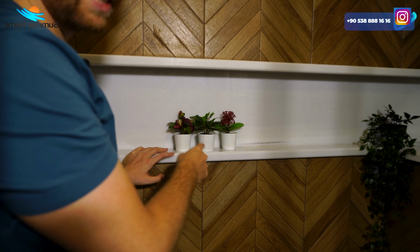So we got some of these fake plants because we didn't buy the real ones, because of course you're showering here and they'll probably die, you know, they'll probably drown. So we got some fake plants here. We're gonna get more. We got these vine leaves here, which we'll add as well.